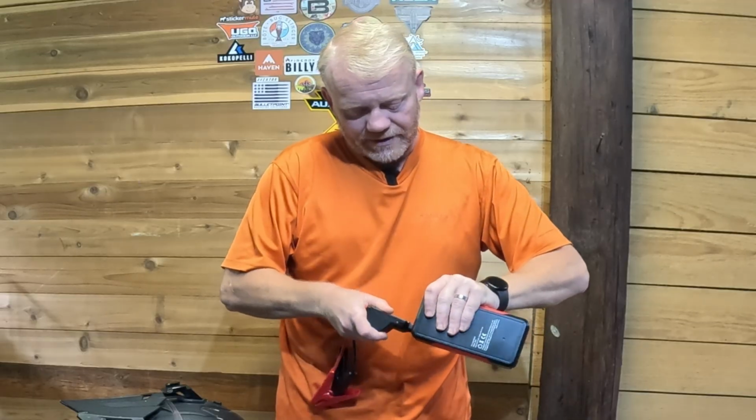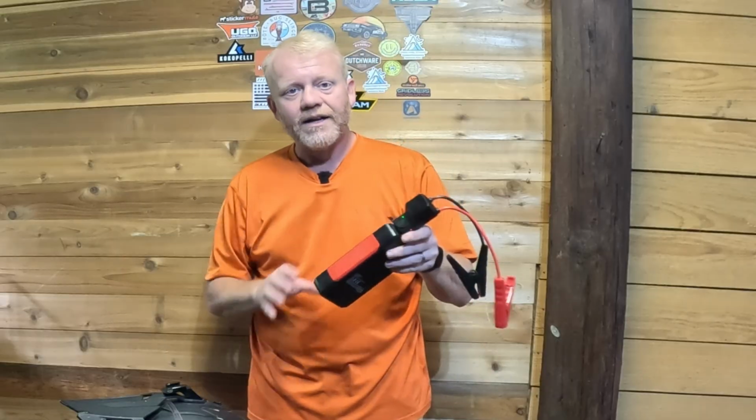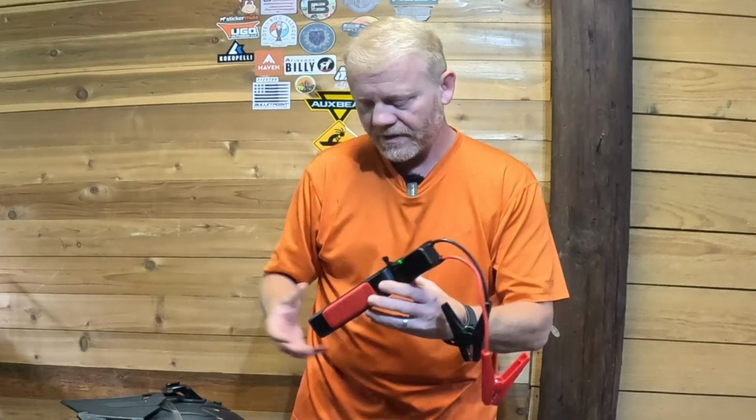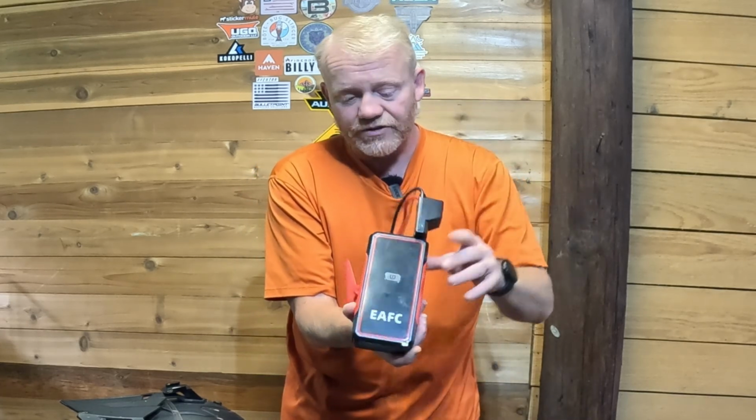Whenever my bike sits, like right now, I'm sure the battery is going to be dead. This thing, from completely dead, no lights, no nothing, will jump it quite easily. The nice thing about this, I'll show you the EAFC here. I think the model number, I'll put below. Seriously, this thing is amazing.